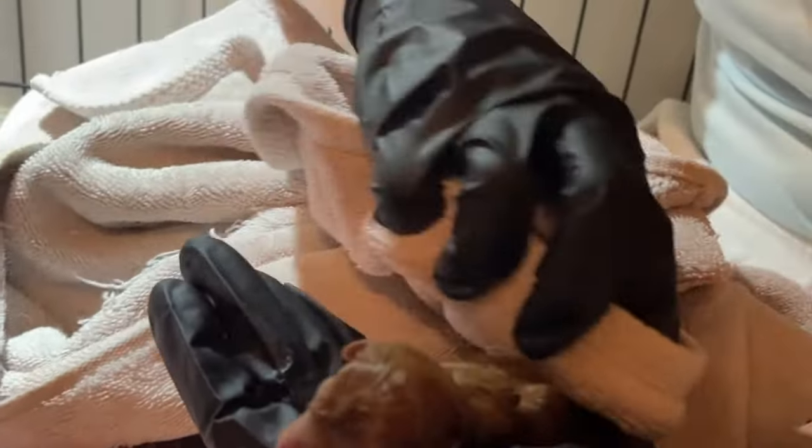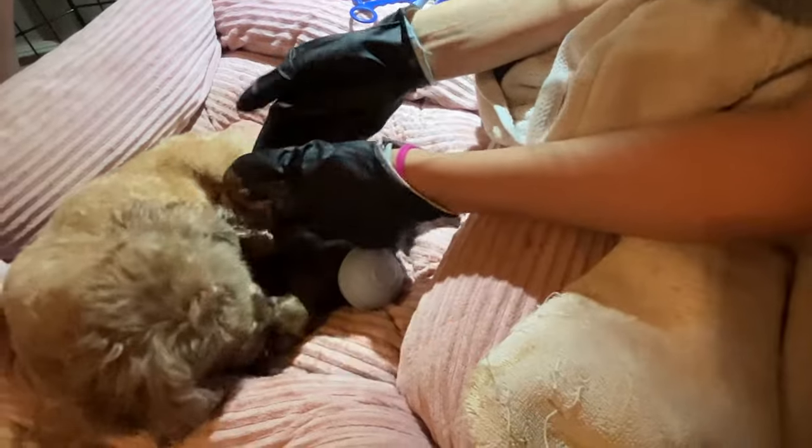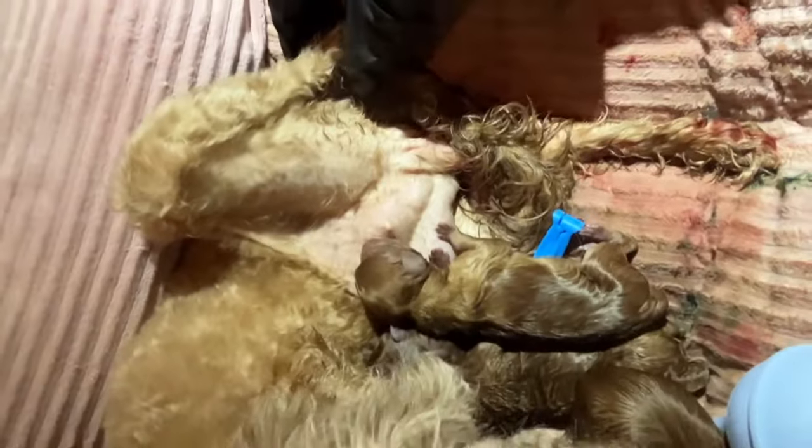Okay, he's coming to life. Okay, he's moving. Is that him? Still not him. He is moving though. Maybe just chill. He is moving. He's latched. Maybe I'm just oversensitive. He's just not as vibrant as the others. He's having a hard time breathing still.